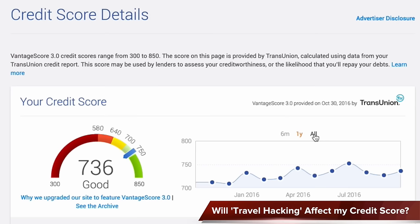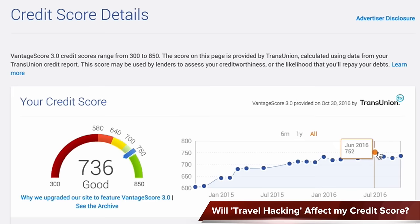Okay, so I want to show you guys. My credit score right now balances out somewhere around 740-ish, which is really high. With a 740 credit score, you can get just about any credit card you want. I have the top of the line credit cards from American Express and Citi and many of those credit card companies. But if you take a look on the left, this is actually where my credit score started.